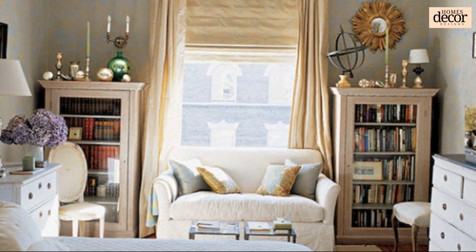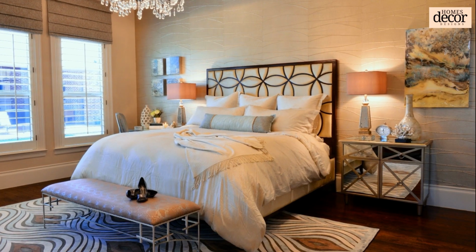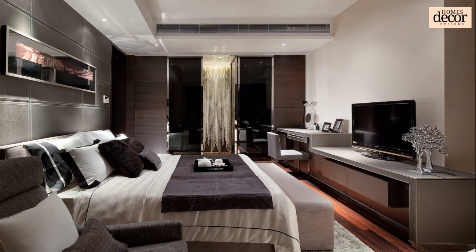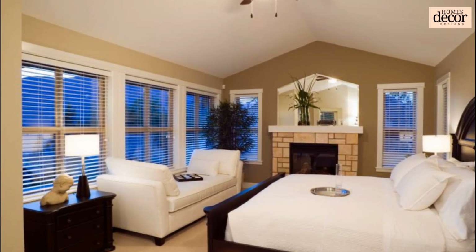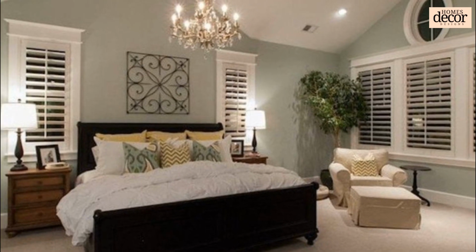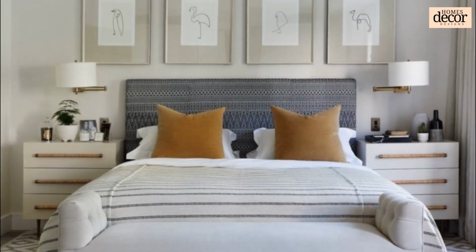1. Keep it light and bright. Use light-colored paint and furniture to make the room look bigger and more open. Avoid dark colors as they tend to make a room feel smaller. 2. Use mirrors. Mirrors are a great way to make a small room look bigger. Place a large mirror on one wall, or use multiple smaller mirrors to create the illusion of more space. 3. Go minimal. Keep the decor simple and minimalistic. Avoid clutter and unnecessary items that can make the room feel cramped.